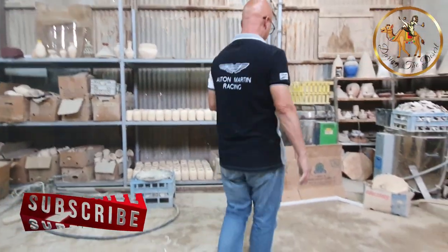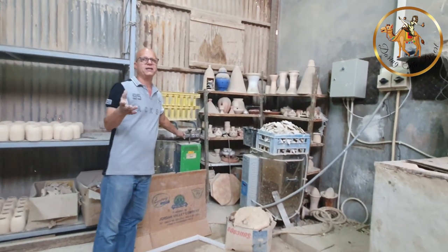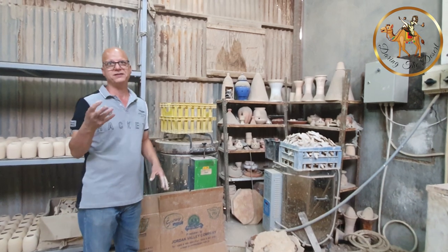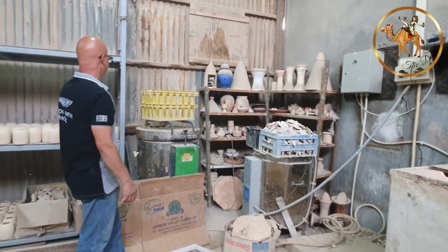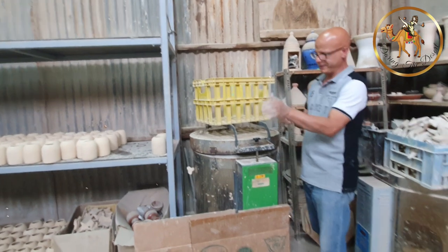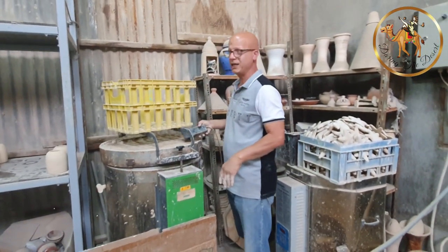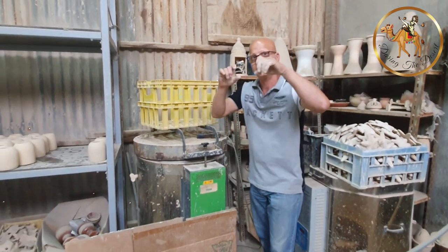We have a small electric oven for foreign clay, or if you want to bake glazing. We use this one because we can know the temperature inside. The other one is a traditional one. With this traditional one, we know whether it's well fired or not just from looking inside.